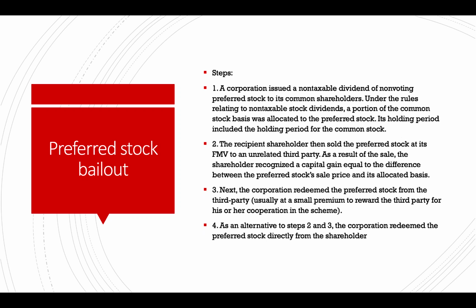In this section, we're going to cover preferred stock bailouts. Preferred stock bailouts used to be a way to get money out of the corporation and not take it as a dividend. So we wanted to take it as some other way that would give us capital gain treatment or something like that, so we didn't have to pay more tax on it. So this is how we would have accomplished that.